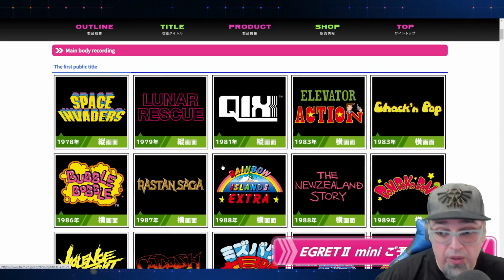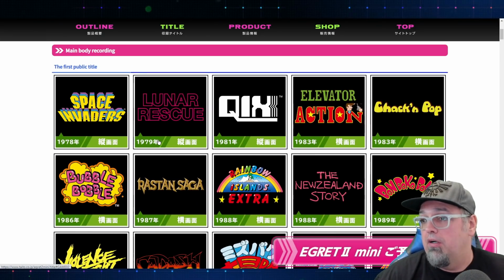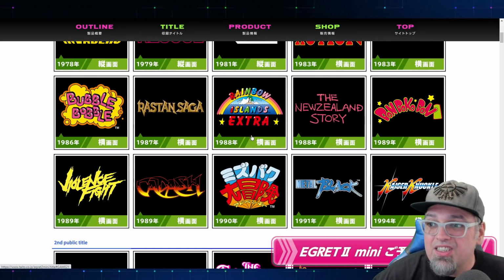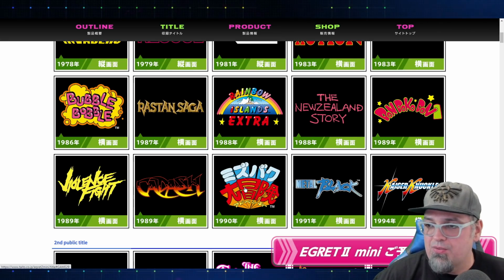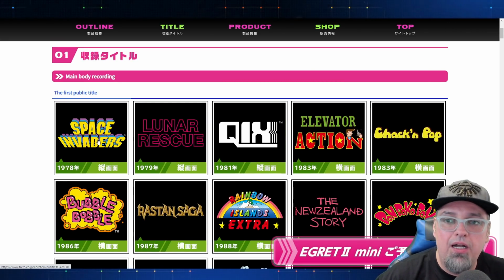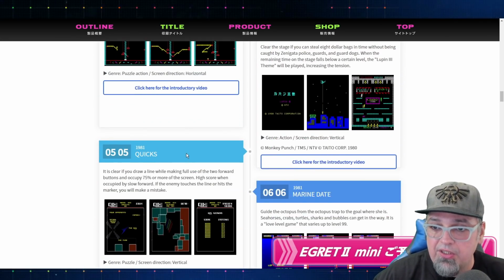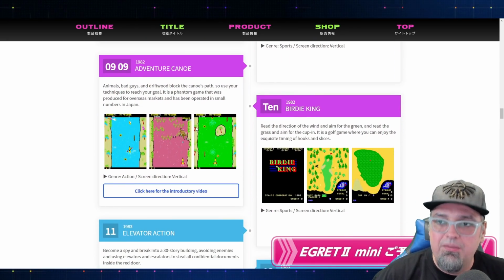We'll go through everything real quick here. Some cool games for the most part. Bubble Bobble, Space Invaders, Don Doko Don, The New Zealand Story, Kadash. What was this one? I don't remember what this one was. I can't read Japanese. But you know what? If we just scroll all the way to the bottom where we click on one of these, it'll start giving us a description of all the games that are included. So if we just keep scrolling down, you'll see everything that's going to be available.